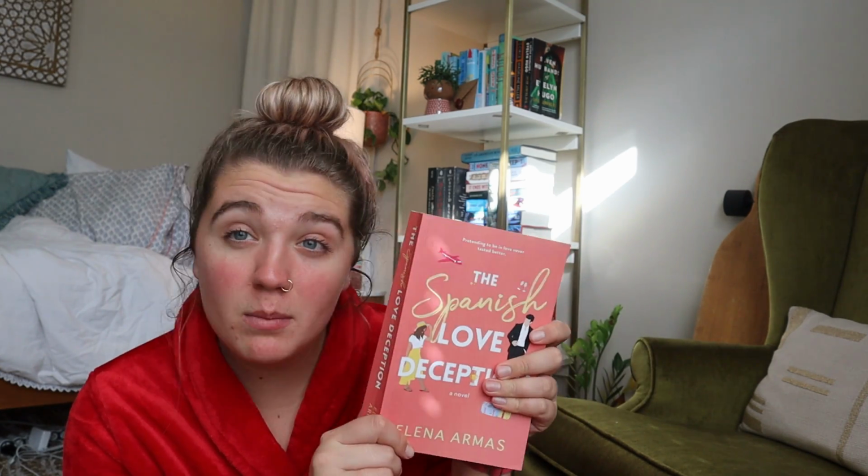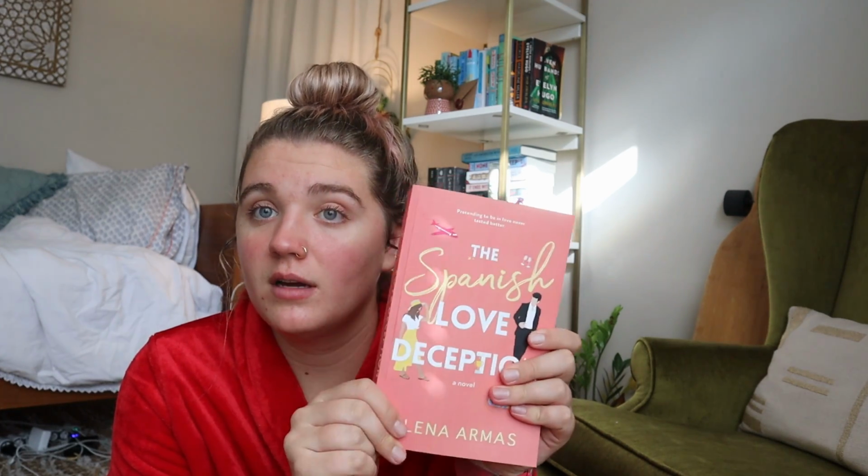Because I loved The Love Hypothesis, I immediately purchased The Spanish Love Deception, which I'd heard was kind of similar. It's by Elena Armas, I believe is how you pronounce her last name. This is a thick boy. She's not that thick, but in comparison with some of The Love Hypothesis, she's long.